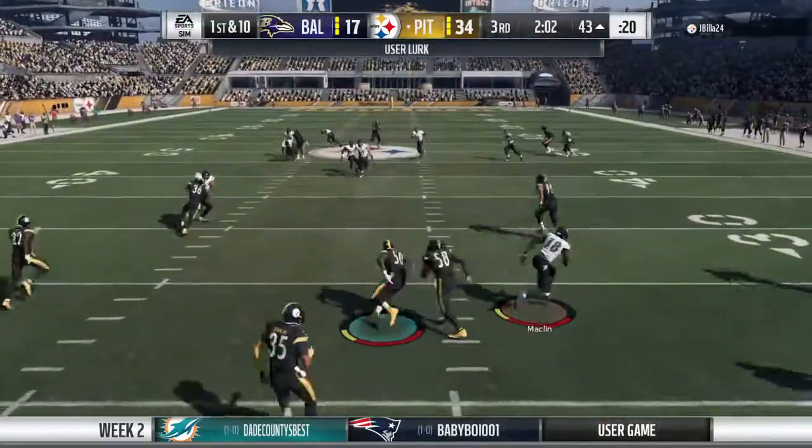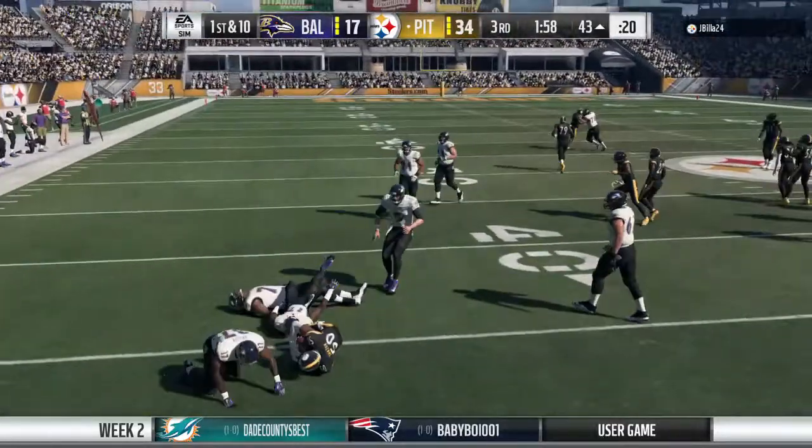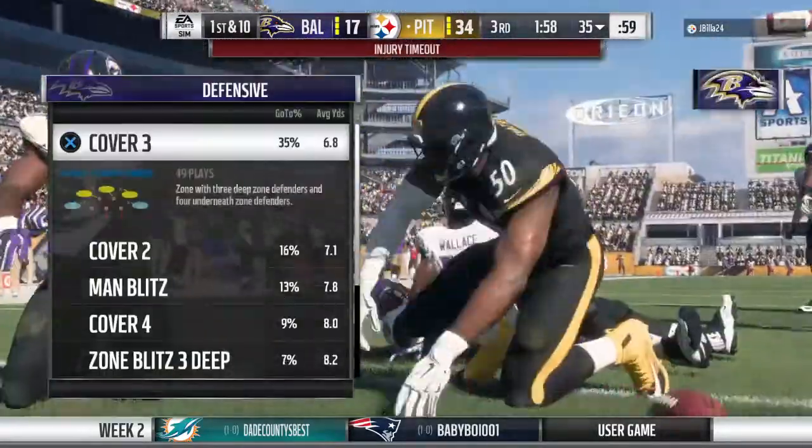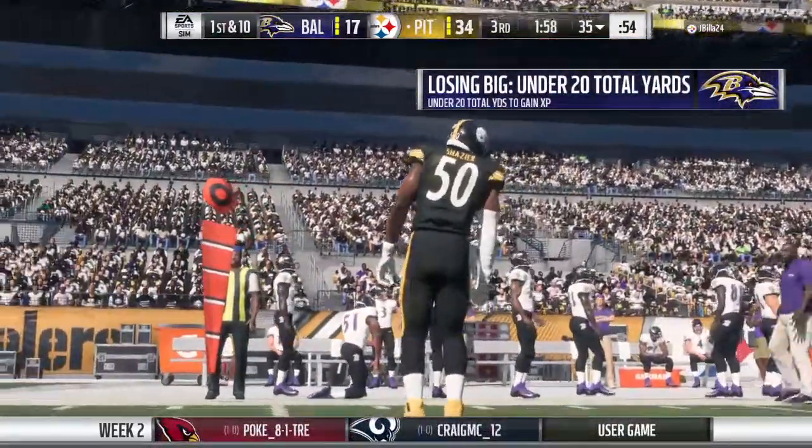And he's going to be intercepted a 3rd time. Picked off by Ryan Shazier. And the return here is stopped at the 35-yard line. Pittsburgh's offense now heading back out onto the field.